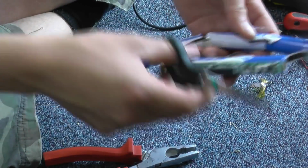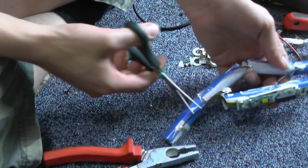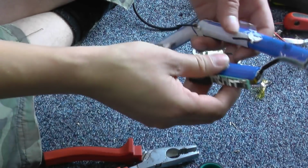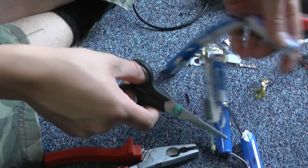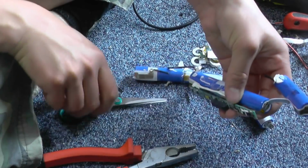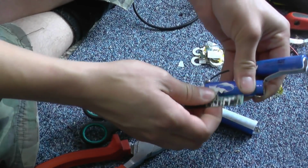A blunt pair of scissors helps quite a bit. Just got to get the pairs right. I want to keep the pairs together, although the voltage normally gives you a good indication if you've got it right or not. These ones are probably the worst ones to dismantle, time wise. Just don't want to short them out.